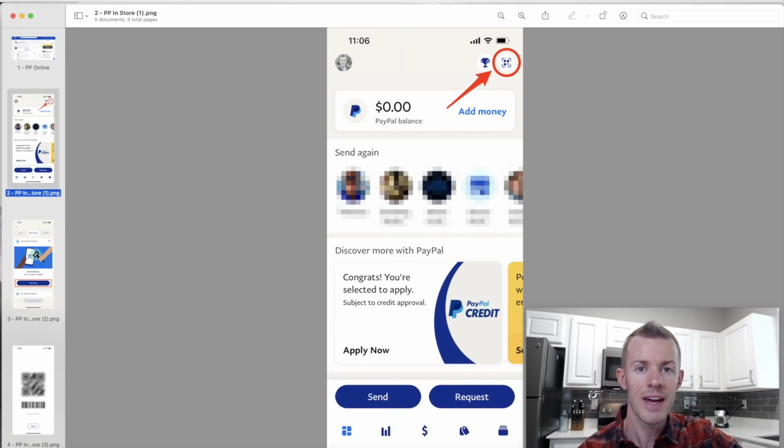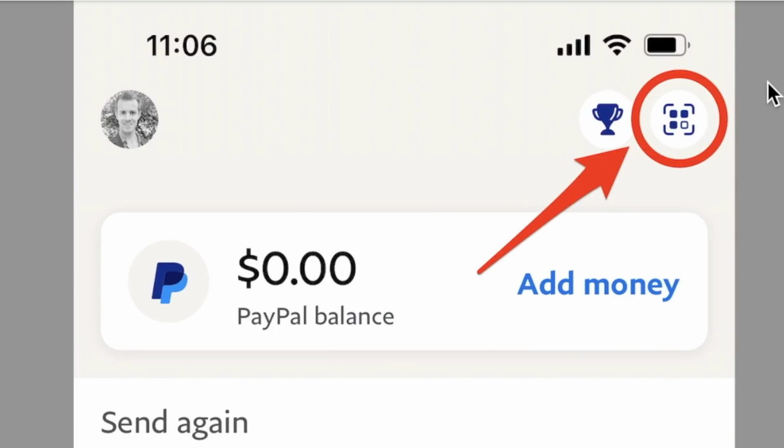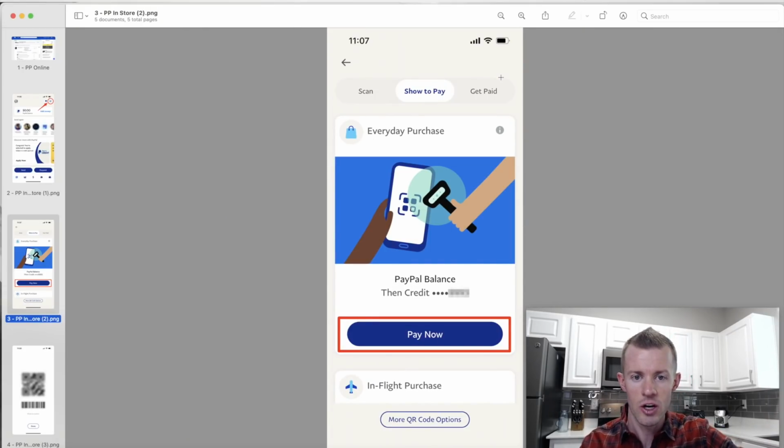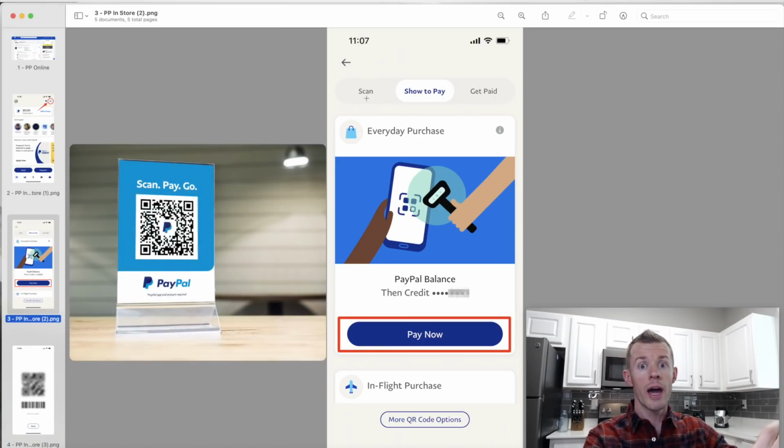Second is to pay in store using the QR code. So here's a screenshot from my PayPal account, and up in the right hand corner you'll see the little QR code icon. So if you tap on that, you'll then be taken to this second screen here with a few options at the top. Scan. So for example, if you saw a QR code that says pay via PayPal, you can select scan. The camera would pop up. You can hover over it and then go through the prompts and check out from there.